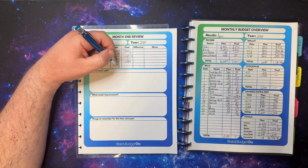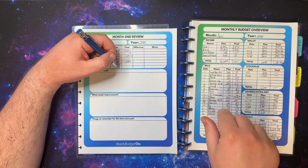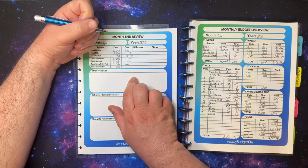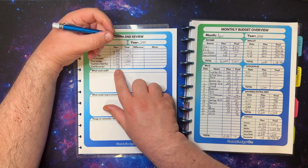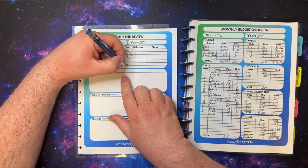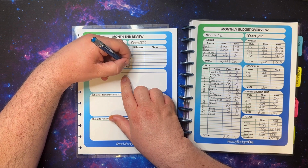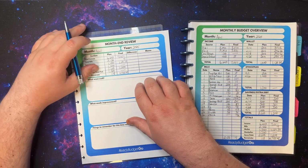Total extra debt payment, again, this was a carryover from March from the move. Planned $1,000, spent none of that. And then the remainder was supposed to be $118 and was actually $4,705.41. All right, so let's do some calculating here.